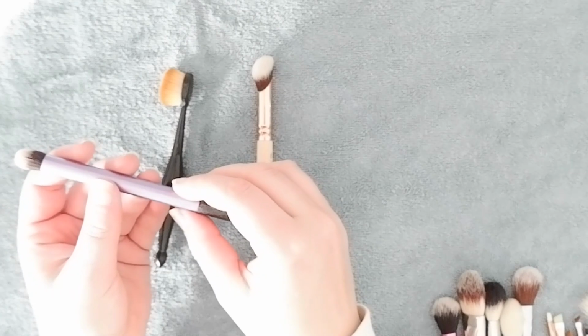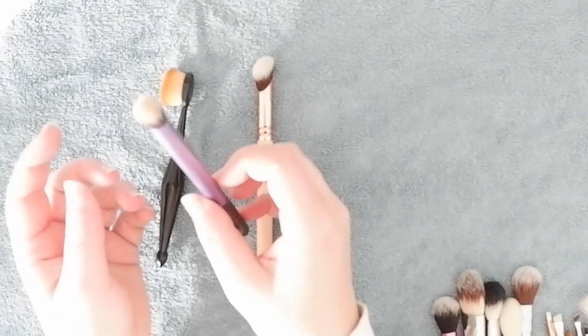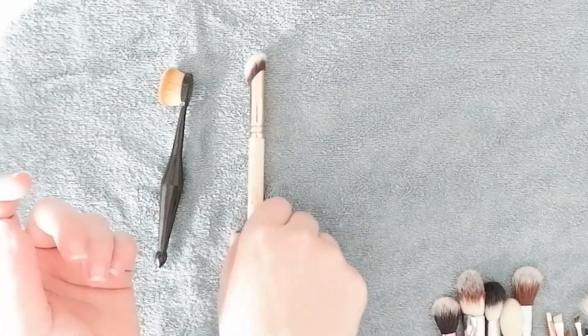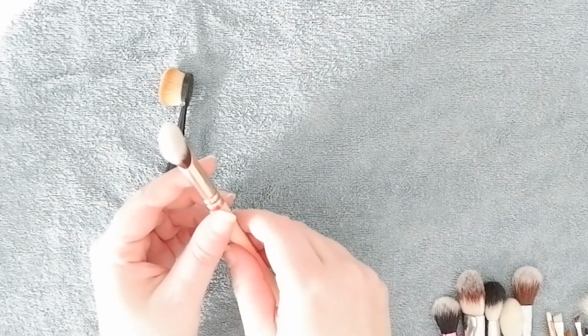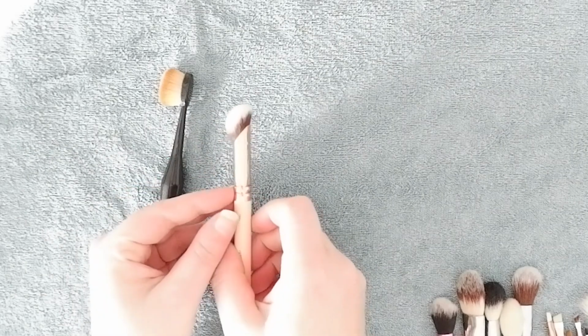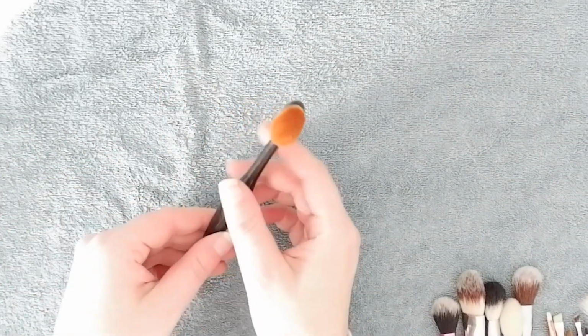Same thing for this. Another Real Techniques brush is the Deluxe Crease. I've probably used it for concealer in my travel makeup bag, but I don't need it for that anymore. This Zoeva Concealer Perfector, I don't think I've ever used it. I thought it was going to be smaller. It's far too big to fit my under eyes where I would use it, so that can go. This I'm going to keep.